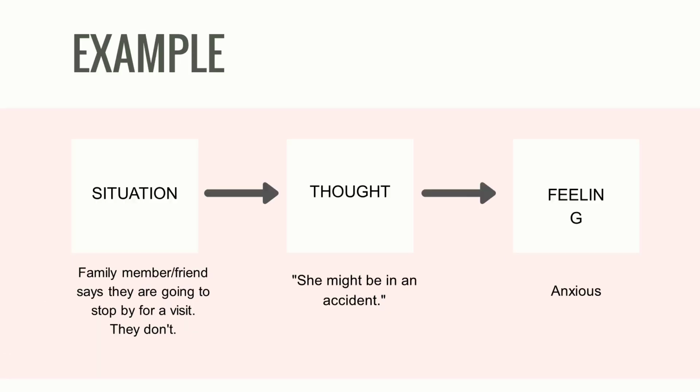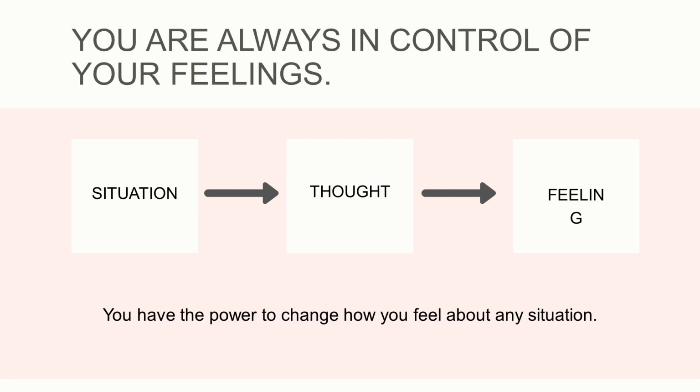So the example here is a family member or friend says they're going to come by for a visit, and they don't. You have the thought, she might be in an accident, and then you feel anxious. You have a situation, which leads to a thought, which then leads to a feeling. So essentially, you're always in control of your feelings by what you think.